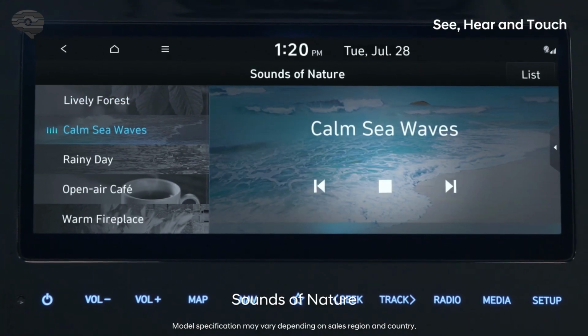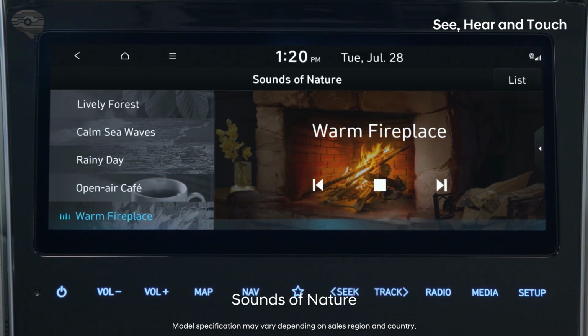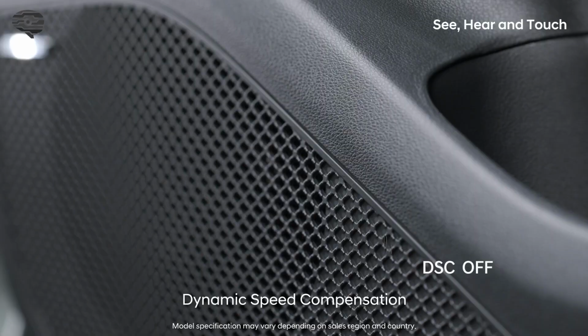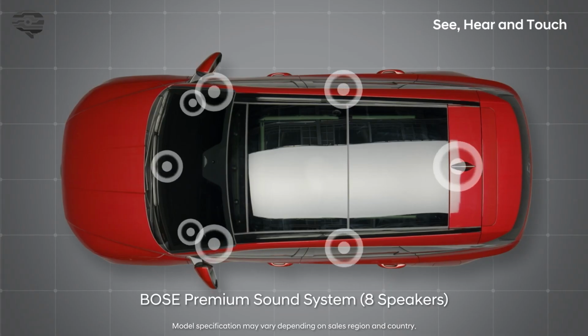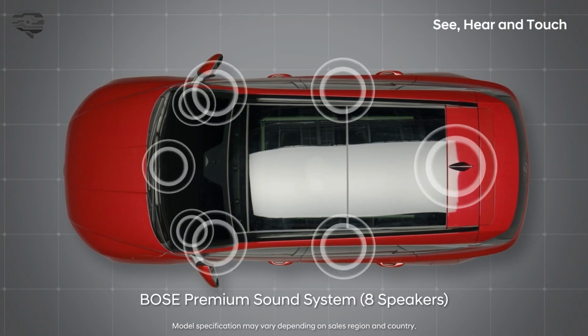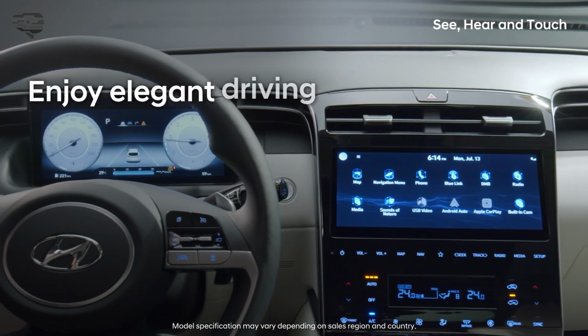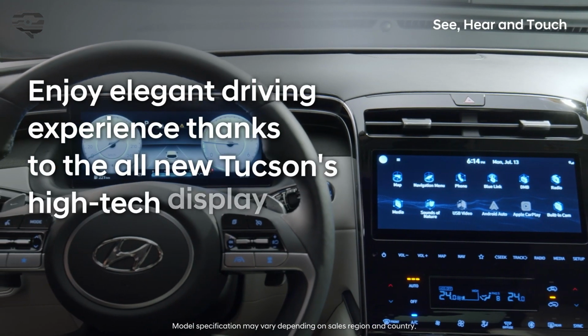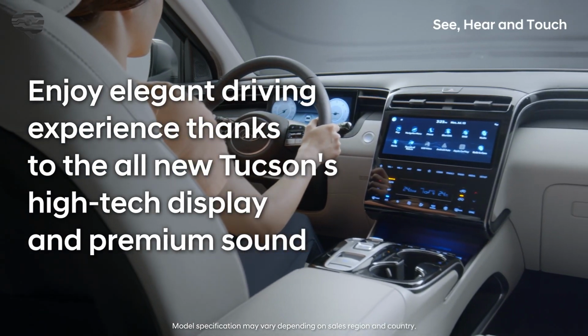Six different sounds of nature help you relax. Bose 8 speakers offer strong and balanced sound. Enjoy an elegant driving experience thanks to the all-new Tucson's high-tech display and premium sound.